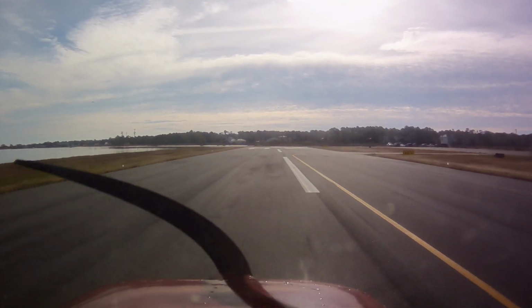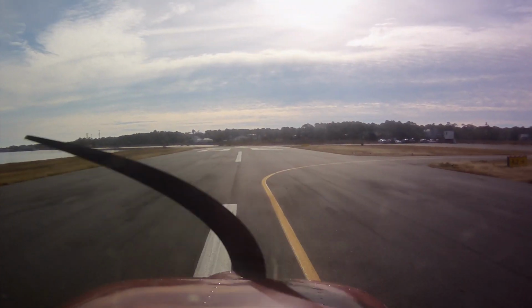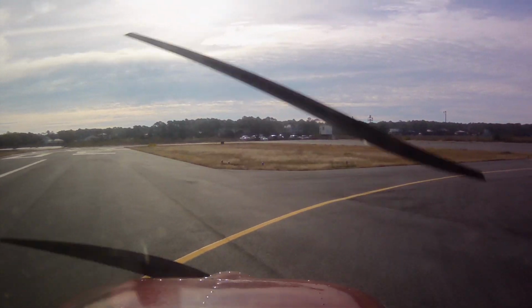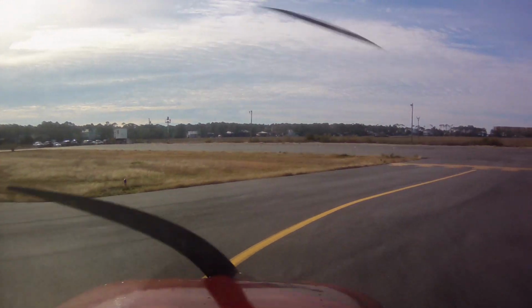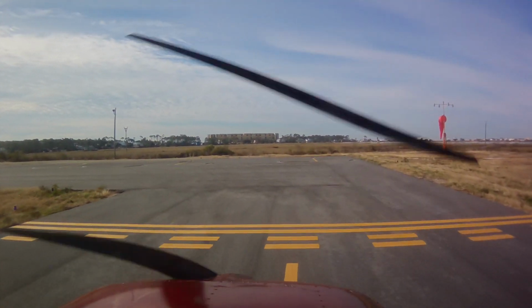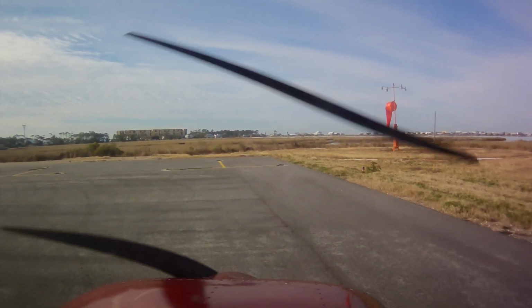And we'll be taking a right turn here and getting ready for takeoff. That's what we like, a windsock that isn't moving.